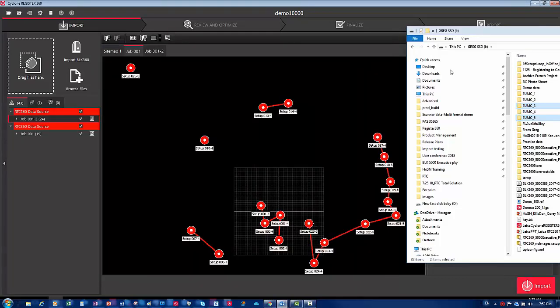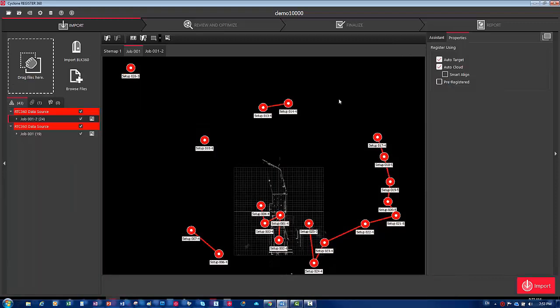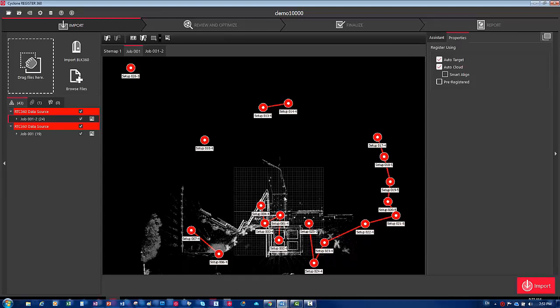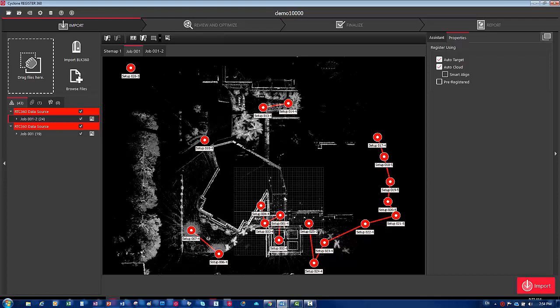Okay, and so here we see the setups come in. This was a project of a church done in Georgia. And you can see here the red links represent where Field 360 formed these links between the setups. And what we have, for the first time ever, is this lightweight preview object, or this lightweight version of the scan that you saw on the tablet if you used it in the field. So it's really nice. In the import area, before you start your heavyweight import, you can see what you scanned in the field.